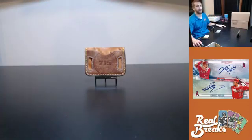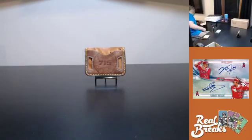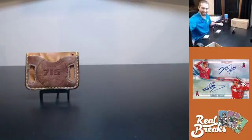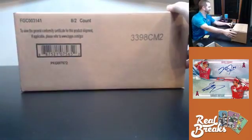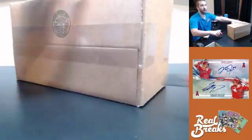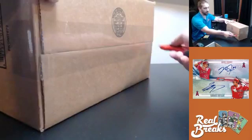I'll have top or bottom case for 400, Alex. Bottom case. All right. Thank you, Michael. None of the guys in the break wanted to pick. Can you tell? Here it is. What? Tatis Superfractor? Jacob? Tatis Superfractor?